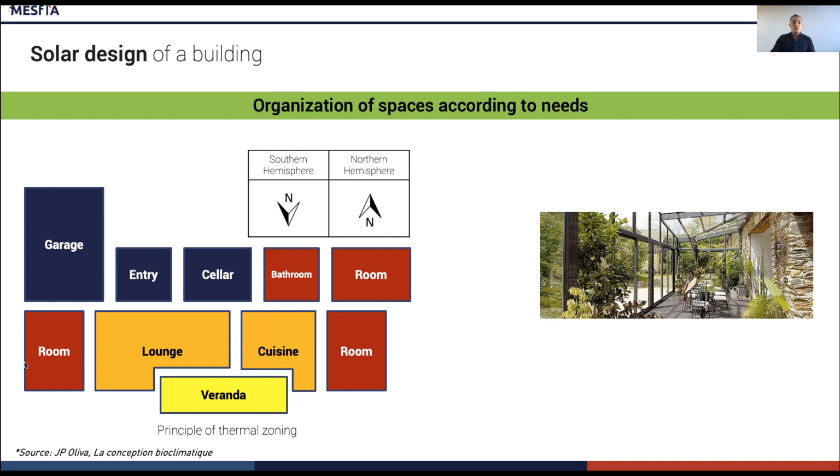In a house, it is necessary to organize the surfaces according to the needs, according to whether it is necessary to protect oneself from the sun or not, or to bring natural light. In an office, it is simply necessary to dimension the glazing to support the natural light while bringing devices of solar protection for the summer.